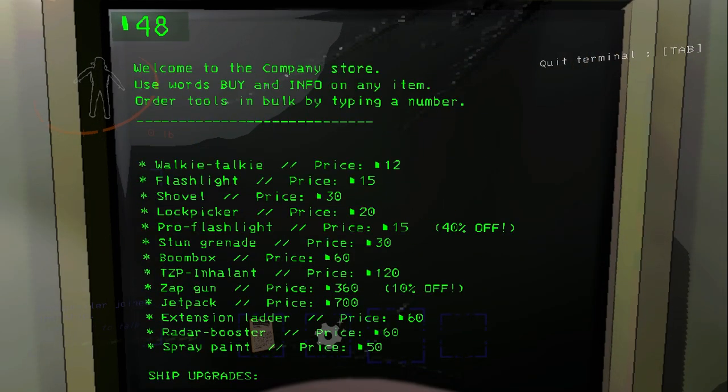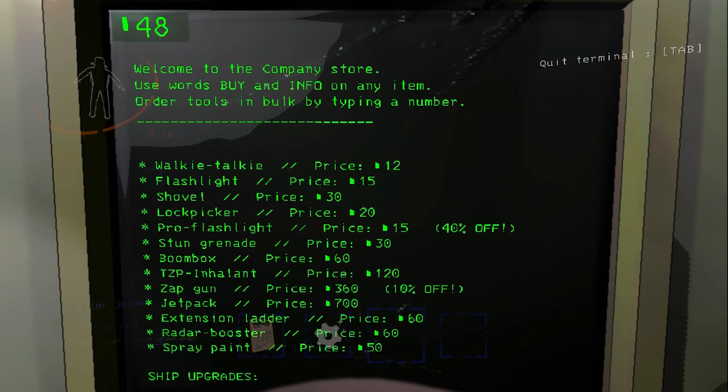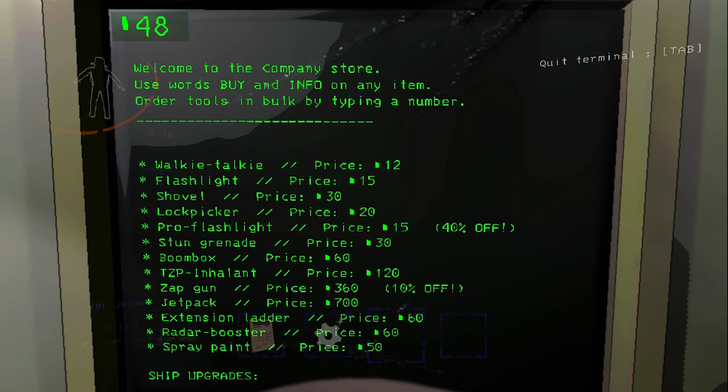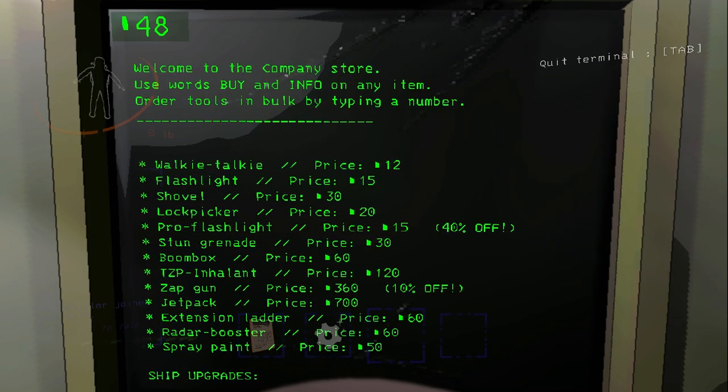Let me look at the store. Walkie-talkie, flashlight costs 15. We have 48. So, probably not a bad idea to get a flashlight. Lock picker. Yeah, but you can't because we haven't sold it. No, we have 48. It says 48. Oh, okay. Well then, how much is the flashlight? 12. No, sorry, 15. Get two.